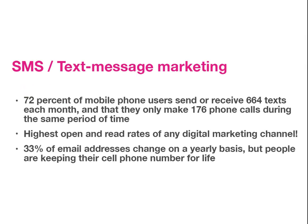So another thing you can do is SMS messaging. 72% of mobile phone users send or receive 664 texts each month, and considering they only make 176 phone calls during that same period of time, SMS marketing has the highest open and read rates of any digital marketing channel. It beats email marketing. 33% of email addresses change on a yearly basis, but people are keeping their mobile numbers or cell numbers for life.